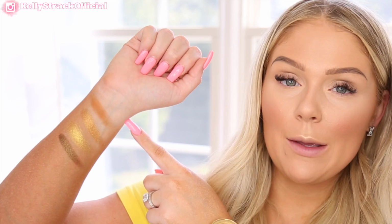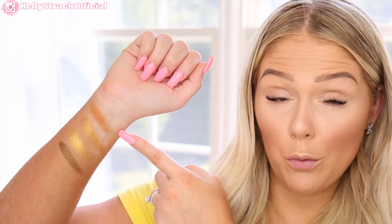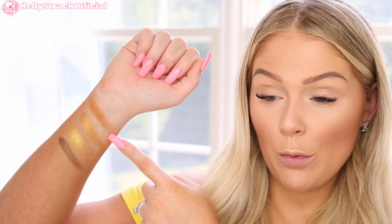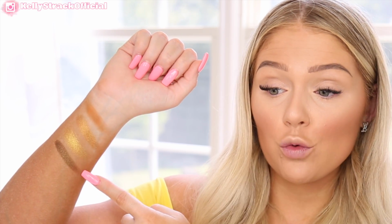All right, for the next four, we have Keeper first, which is a matte shade. This one swatched a little patchy, so we're gonna see how that one works in the eye. Then we have Golden and Honey, which are both super, super pretty golden shimmer shades. And then we have Queen, which swatched really, really beautiful. It's super, super buttery, like a dark shimmer.